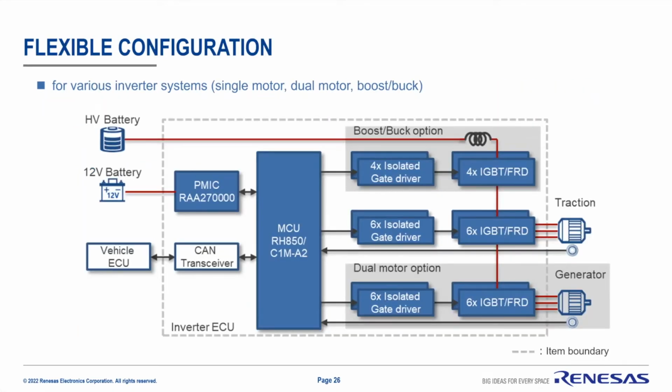This is a block diagram image of the traction system. The vehicle ECU manages the throttle pedal and brake pedal information from the driver, automatic driving command information, and energy for the entire vehicle. The vehicle ECU sends torque and speed command to the inverter ECU through the CAN interface.